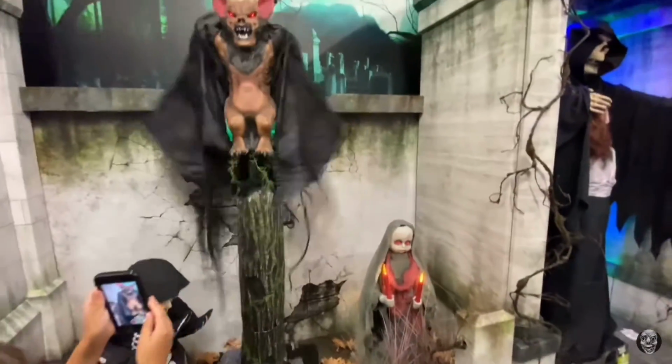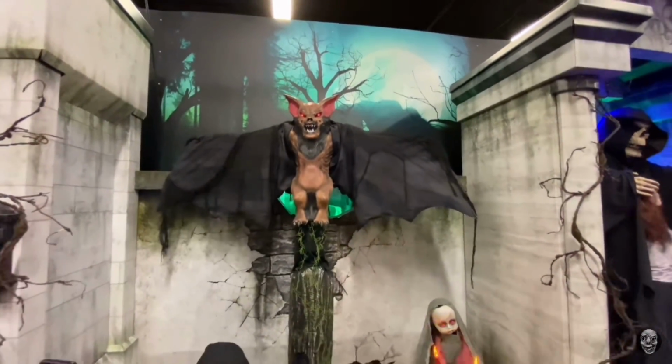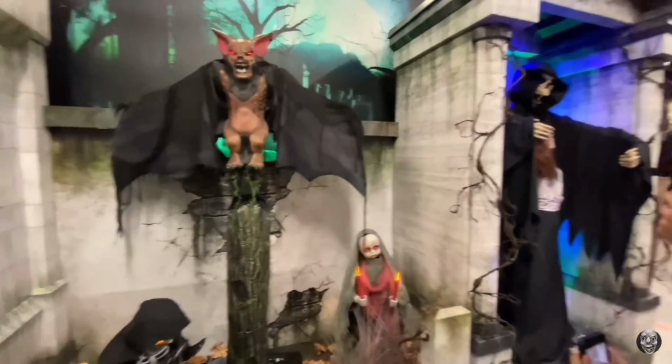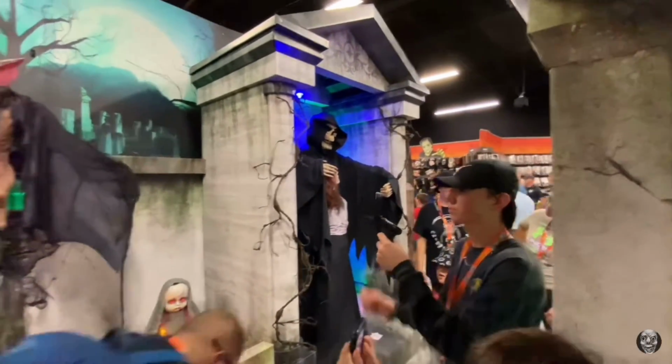I feel like if anything, it's a bit of a step behind, so I would have liked to see some more technology integrated in the themes this year. That feels like the punch that's missing from this theme, in my opinion, but overall, it is pretty great.